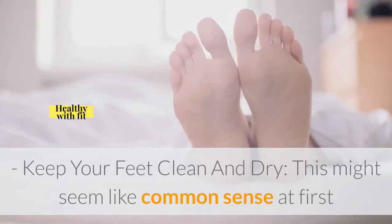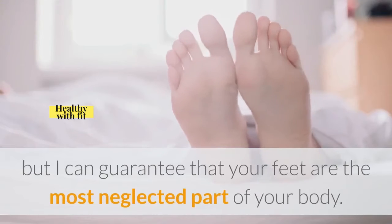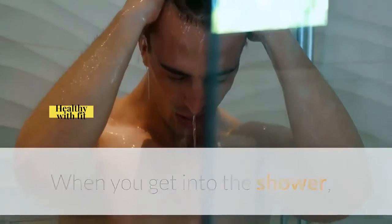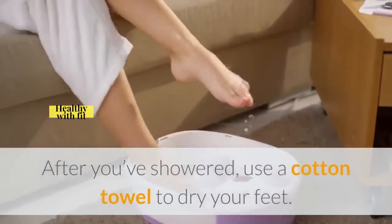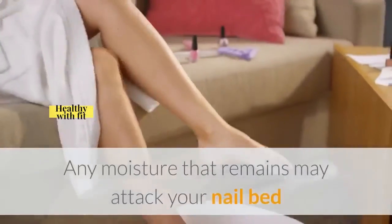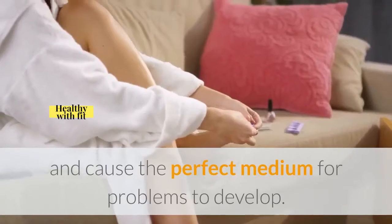Keep your feet clean and dry. This might seem like common sense at first, but I can guarantee that your feet are the most neglected part of your body. When you get into the shower, I recommend you start making a habit of thoroughly washing your feet with warm water and soap, insisting on the toes and nails. After you've showered, use a cotton towel to dry your feet. Any moisture that remains may attack your nail bed and cause the perfect medium for problems to develop.